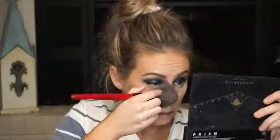Because I feel like this has been baking for an eternity, I'm going to simply dust off the excess bake. Okay, so I feel like it looks decent enough. I do feel like it looks a little dry, but I'll try and spritz it down with setting spray to kind of melt everything together, make it look good.